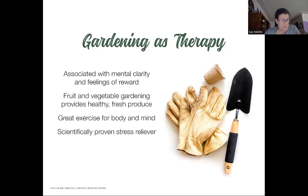In addition to these benefits, gardening is great exercise for the body as well as the mind. Gardening has also emerged as a scientifically proven stress reliever. I don't know about how much on that, because I kind of get stressed out, like you heard me saying about pulling those weeds out, but now that we have all these tools, it might not be so bad. Stress wreaks havoc on the body and can cause irritability, headaches, stomach aches, heart attacks, and other health issues. So the more we can do to relieve stress, more power to us.